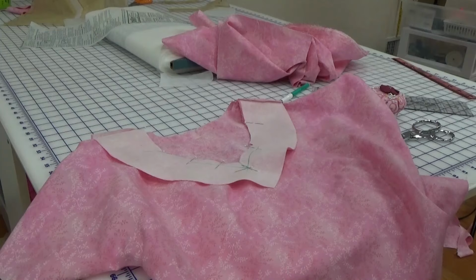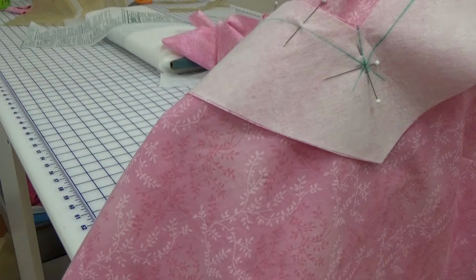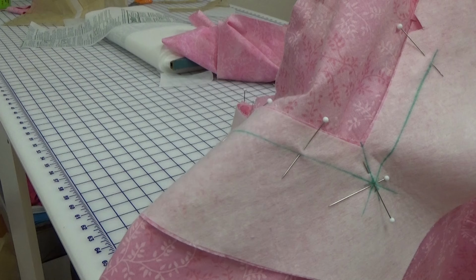So you see, I have it all pinned together, and I have my line marked really, really good, and I'm going to go sew. My viewfinder isn't right. I'm going to go sew exactly on that green line. And my battery's fixing to die again. This camera's getting so old, I don't think the batteries last very long.